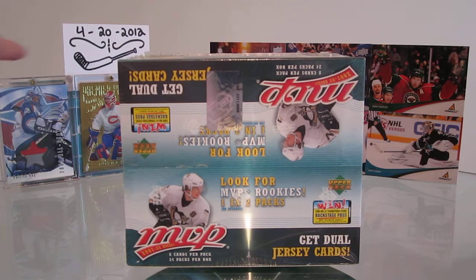Up here on your left, I found a good use for the decoy card. I actually think they make pretty good stock cards for sketch cards and things like that. So, you know, just broadcasting the date there. Let's go.